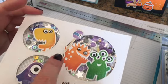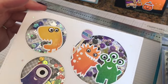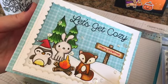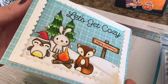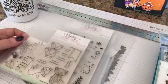And so, this lollipop I did have to cut out with my scan and cut. And then I used lots of sequins from Pretty Pink Posh. This was my first card I made using the Pretty Pink Posh stamps. I could not wait to play, and I had so much fun using those stamps. So I used a whole bunch.